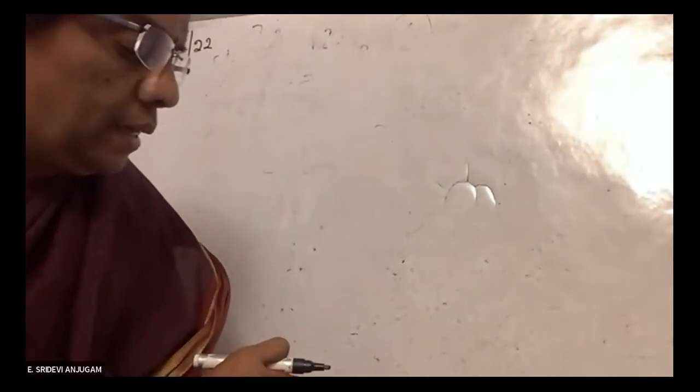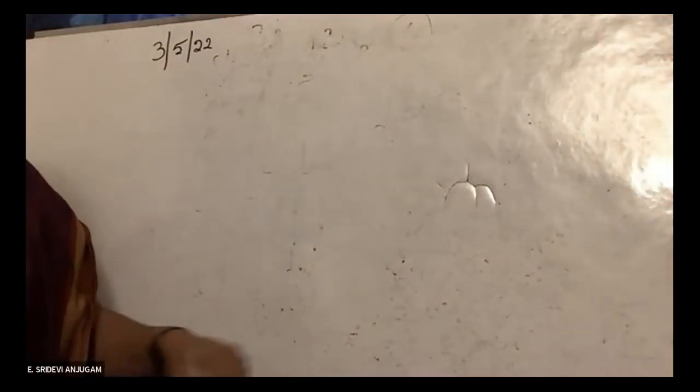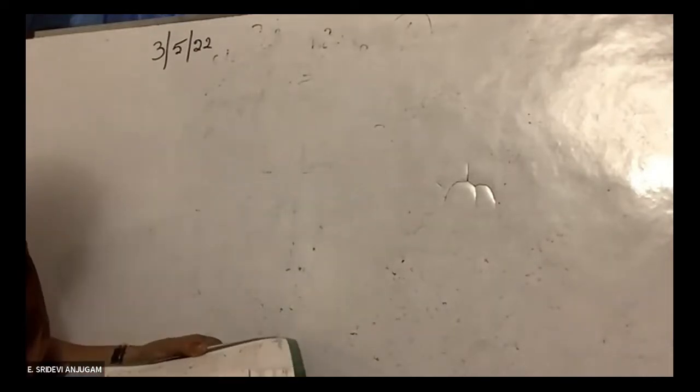Okay, next one. I'll show another activity, that is identities for 8th standard. How to make an identity, I'll show it now. That is also a very interesting one. I'll show the picture.